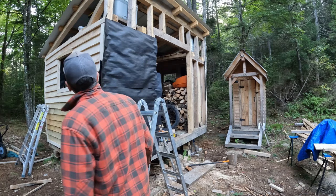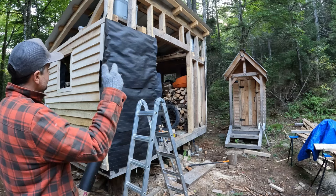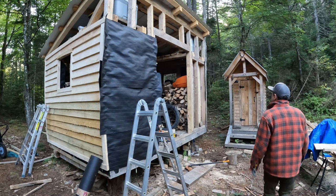So my plan for that is I think I'm going to use vertical boards and do board and batten across the top. I think that'll look all right. So that's my plan today. We'll get started and I'm sure it'll warm up here.